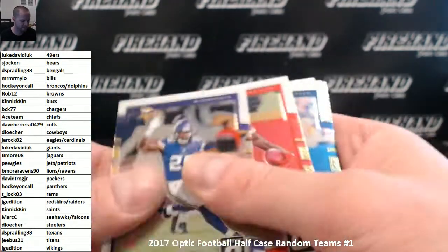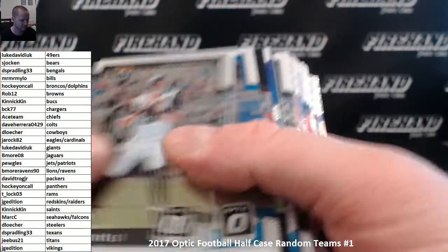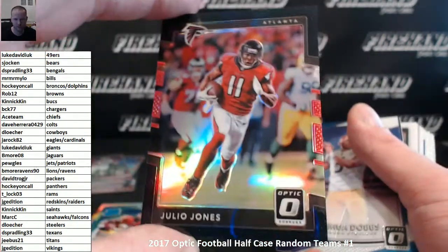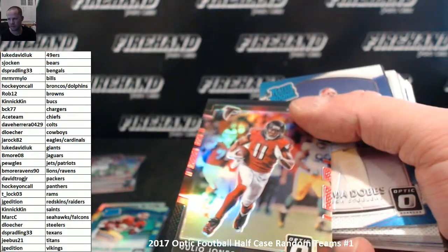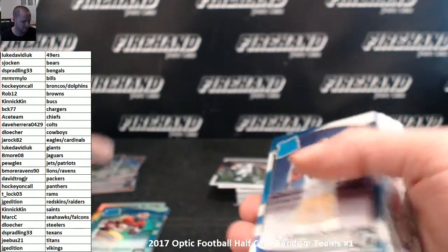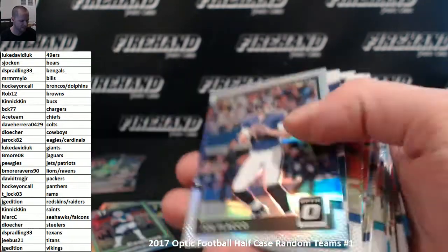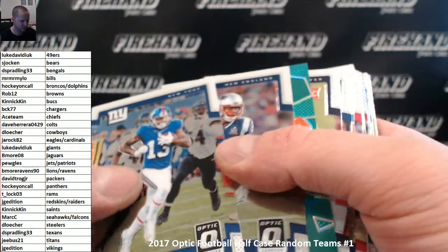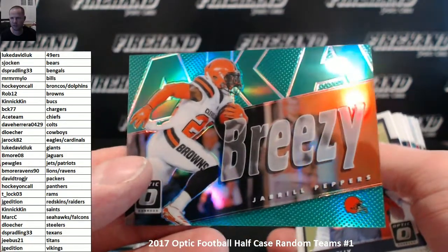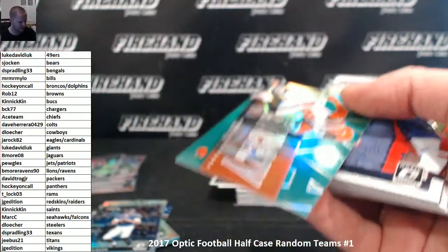Juju Smith-Schuster. Go Trojans. Samaje Perine. Black Refractor, Black Prism, Julio Jones, 7 of 25, the Falcons. Mark C. Dak Prescott, 81. Joe Flacco. A green, a.k.a. who is it? Breezy, Jabril Peppers for the Cleveland Browns, Rob 12, 3 out of 5 on the green one.